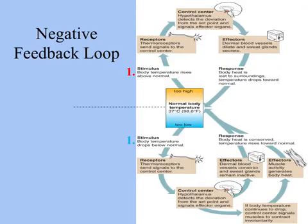And so this is a negative feedback loop for if temperatures get too high in your body or temperatures get too low. Remember, the first place to detect that would be in the skin. Skin sends a message to the hypothalamus. Hypothalamus will then send messages to the effector organs to either decrease body temperature or raise body temperature. So I'll let you guys go through the negative feedback loop, which you're probably already familiar with, to review on your own.